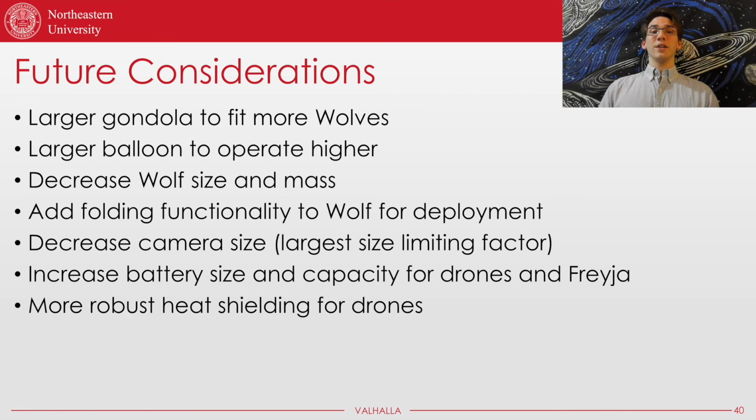In future design iterations, we plan to increase the size of Freya and the gondola to accommodate at least one more Wolf. Further reductions in mass and size can be made for the drones. The camera size is the largest limiting factor for drone size and needs to be reduced. More passive heat shielding and more battery capacity will increase the longevity of the drones to reach the original goal of 3 hours of operation.